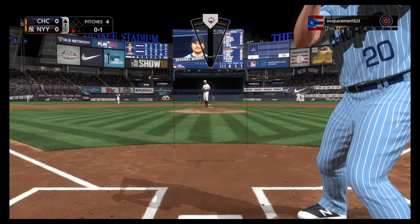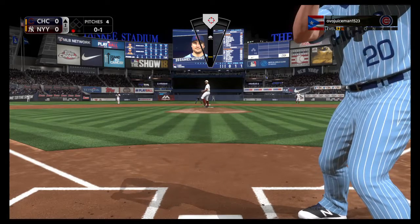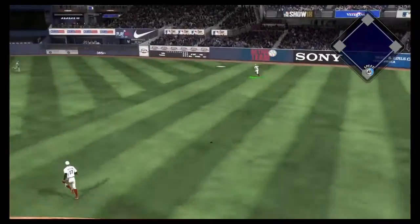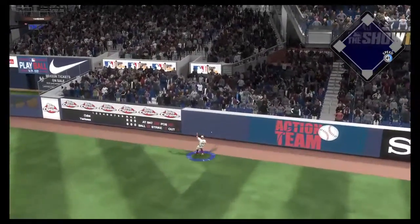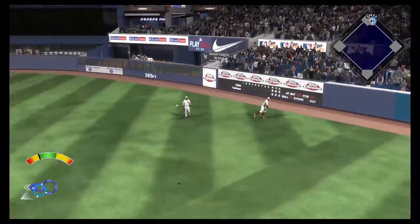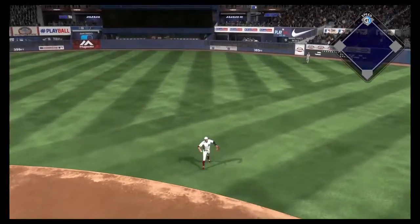Very mild temperatures as we begin tonight. 58 degrees here at first pitch. And he turns on one, sending it high and deep to right. And trouble it is. It's down for extra bases. And he'll reach second now with one away.